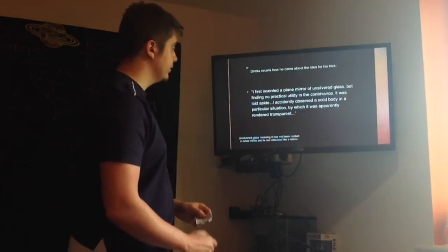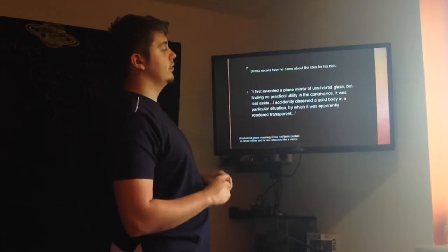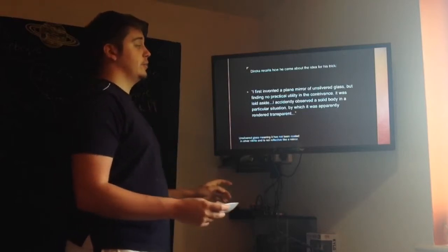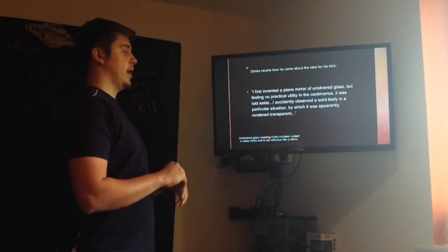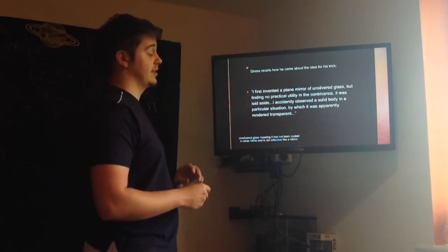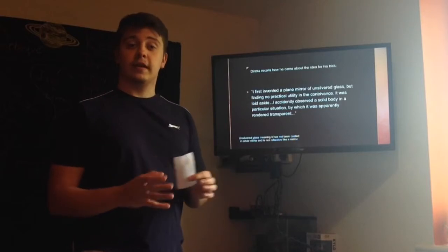The book goes on to say, "I first invented a plain mirror of unsilvered glass, but finding no practical use for it, it was laid aside. I accidentally observed a solid body in a particular situation by which it apparently rendered transparent, giving the idea of using a ghost." Unsilvered glass simply meaning it's not coated in silver nitride and it's not a reflective surface like a mirror.